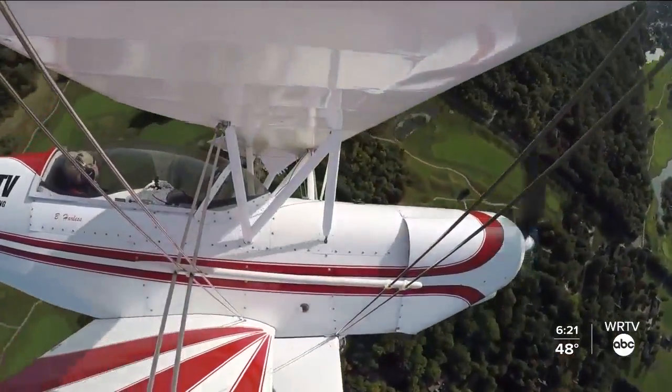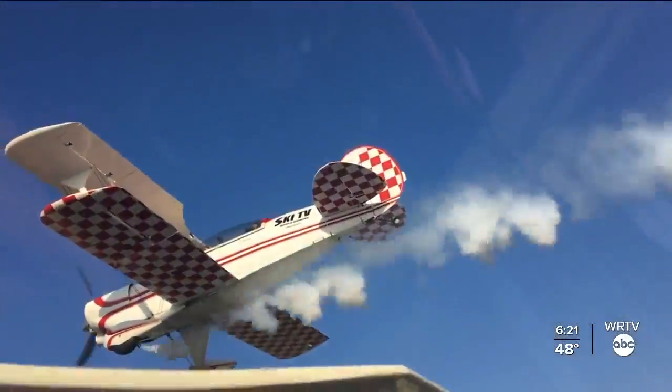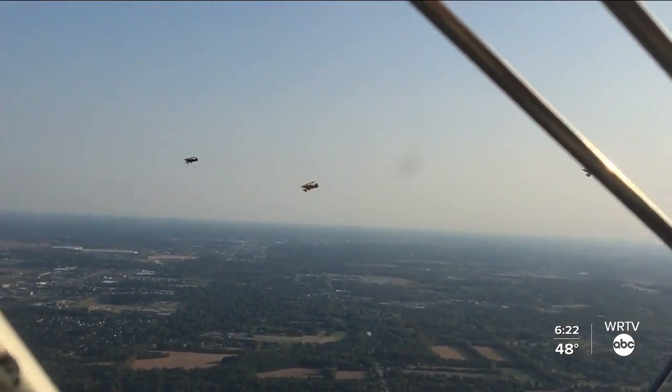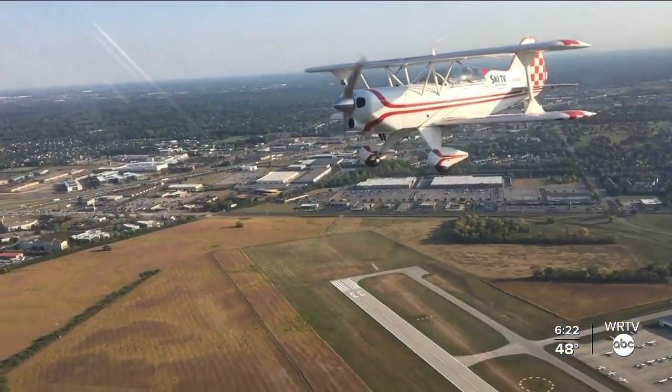The biplanes took part in some Hope flights earlier this year, dedicated to first responders and healthcare workers during the pandemic. It was just so tough for everybody, being stuck at home, nothing to do, they can't go out. And we got the idea, we're like, we can be people's entertainment and bring it to them. A chance to spread a little love from high above during difficult times.